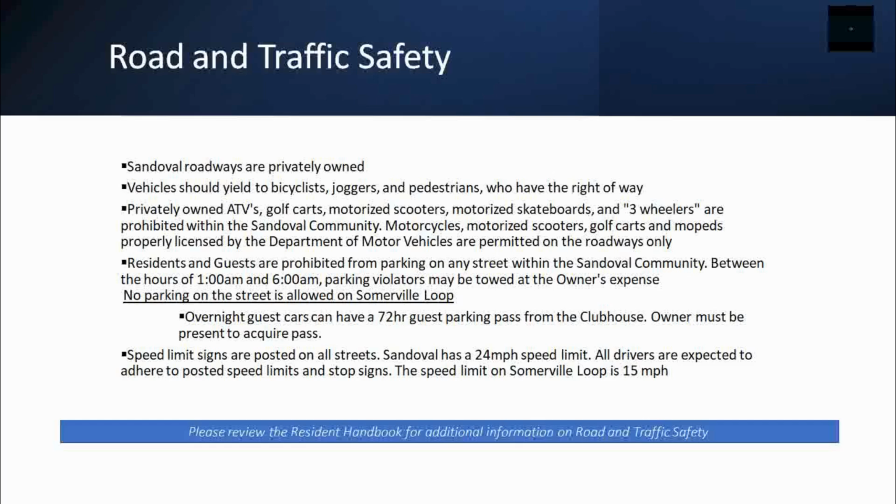And of course, please be mindful of the speed limit in Sandoval is 24 miles per hour. All drivers are expected to adhere to these posted signs and to also be mindful in the Somerville Loop where the speed limit is 15 miles per hour.